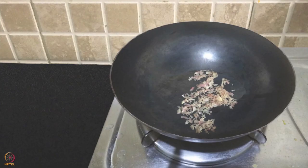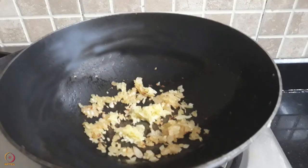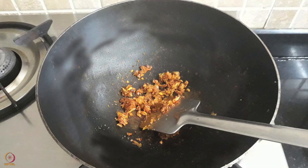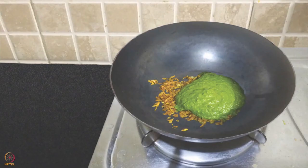Heat oil in a kadhai and add chopped onions. Once the onions turn pink, add chopped garlic and sauté until it turns brown. Add all dry spices and sauté until you get the aroma of spices. Now add the spinach puree and cook for a few minutes.